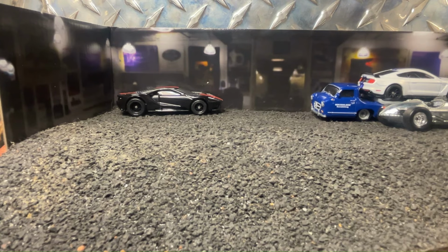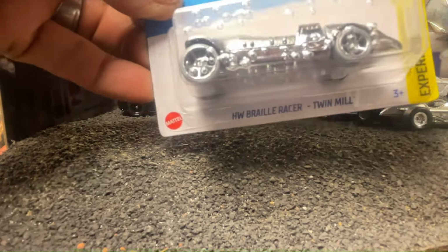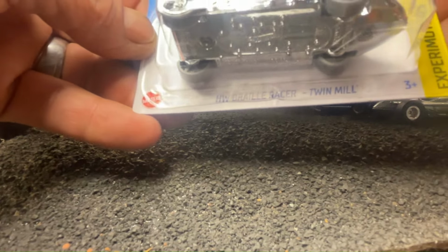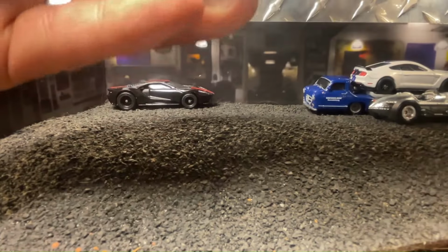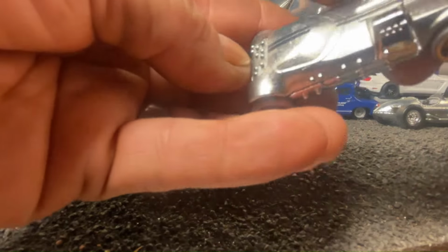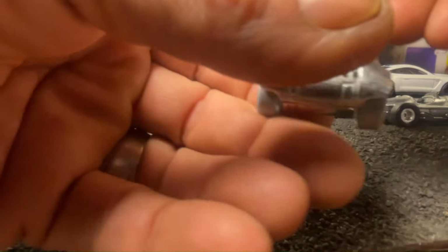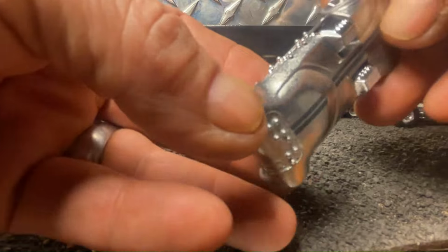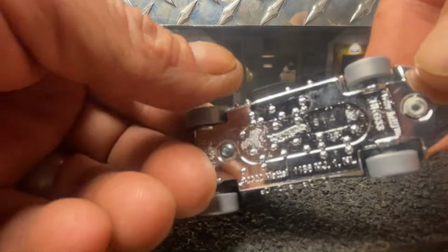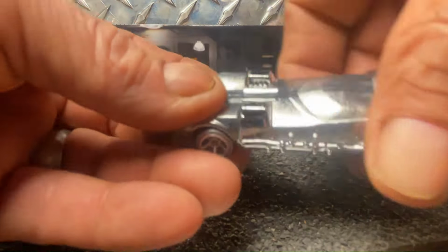All right, we're gonna start off with a new casting, it's one of the first ones, but this is a twin mill with Braille. It's the Hot Wheels Braille Racer twin mill. That was really cool. And I noticed that there's no windshield at all. And there's all kinds of braille back here on this, which I thought was really neat. Nice and shiny. Man, that is super shiny. I like that.